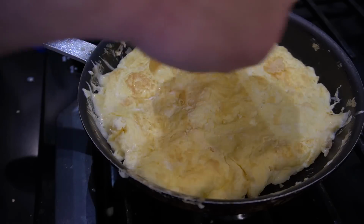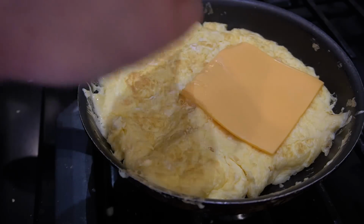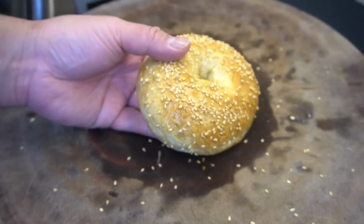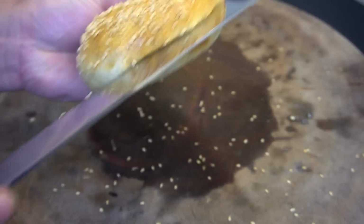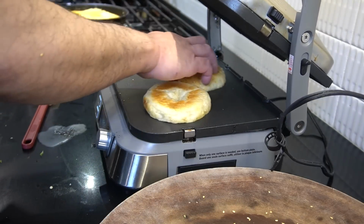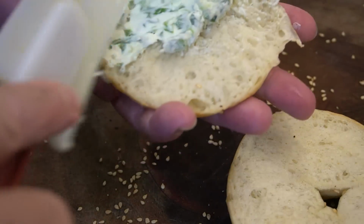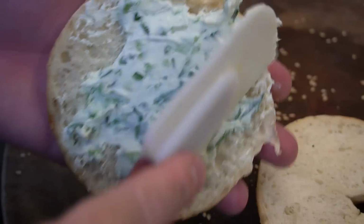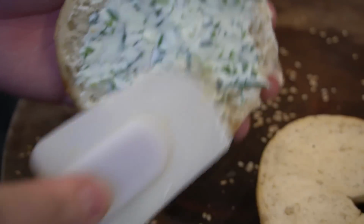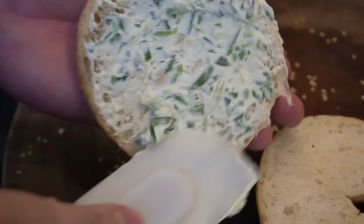Beautiful. American cheese. Double it. Let's make a New York steeple, my twist, my take on it. Freshly baked bagel. And a little toast inside. Jalapeno. Green onion cream cheese. Tim Hortons, are you watching? This is how you spread your cream cheese, right?